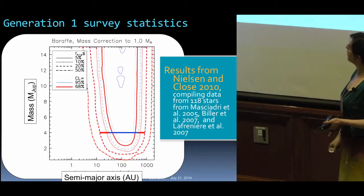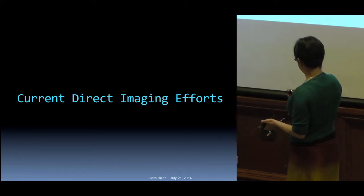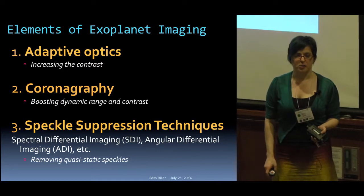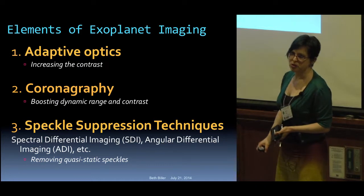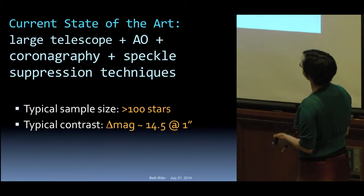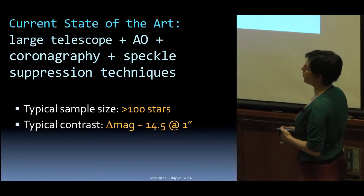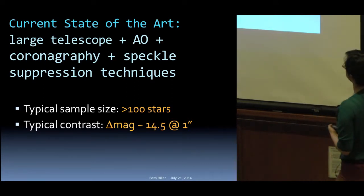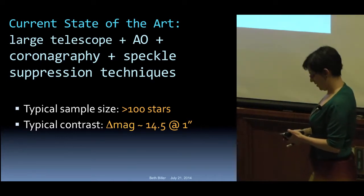Now I'm going to move on to talk about current and recently concluded direct imaging efforts. So again, I will remind you of the different elements of exoplanet imaging. We need the AO system, we need a coronagraph, and we need to also use advanced speckle suppression techniques. These current state-of-the-art surveys really combine all three of them. And additionally, they tend to have larger sample sizes than the previous generation of surveys. They're getting typical contrasts of delta magnitude about 14.5 at 1 arcsecond.